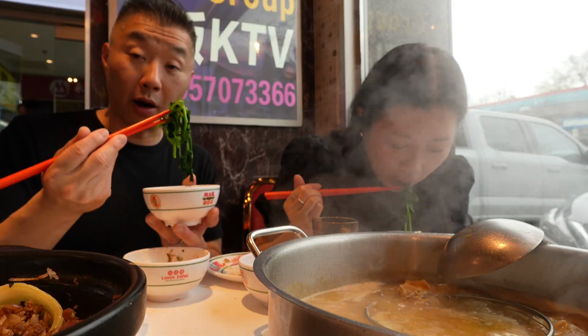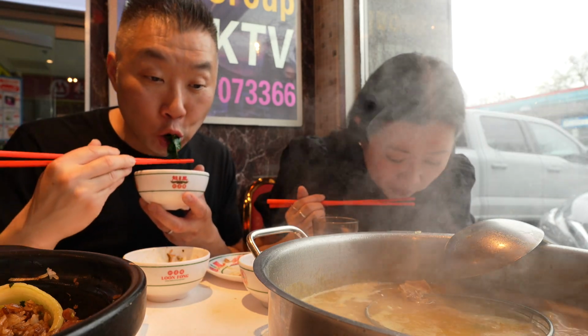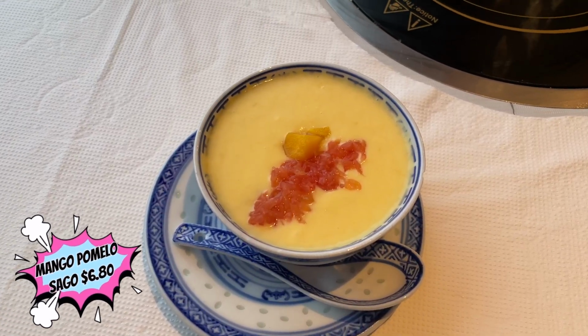Wow, pretty stuffed at this point, and honestly, I would say that the food that we got could easily go for 3, maybe even 4 people, but you know we had to go for some of the dessert.